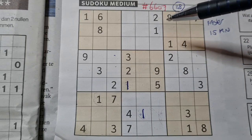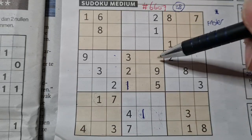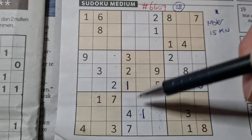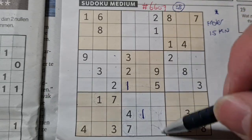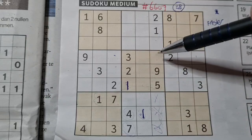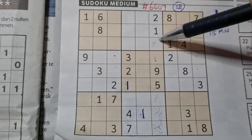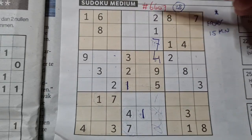How about the number? Well, we have here 1, 2, 3, 4, 5 missing numbers in this column. Two of those missing numbers are the 4 and the 7. We have a 4 and a 7 in this big square, so no 4 and a 7 in these three boxes. 4 and a 7 goes in those two boxes as a pair. We have a 4 in this row, no 4 there, 4 should be here, and a 7 goes there.